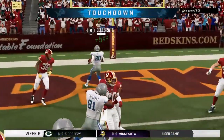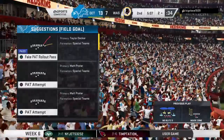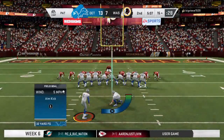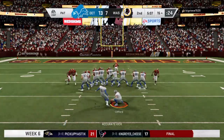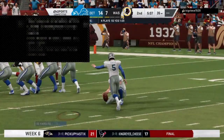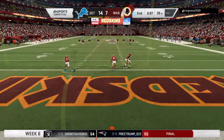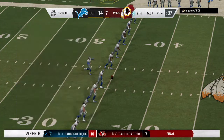And he's going to take it in for a Lion touchdown. A great effort there. His sixth touchdown of the season, and the Lions have taken the lead. Now Prater to add the PAT. And he's got it. It's now a 14-7 ball game. After the touchdown, out is Prater to kick. And this will be a touchback as that sails over the end line.